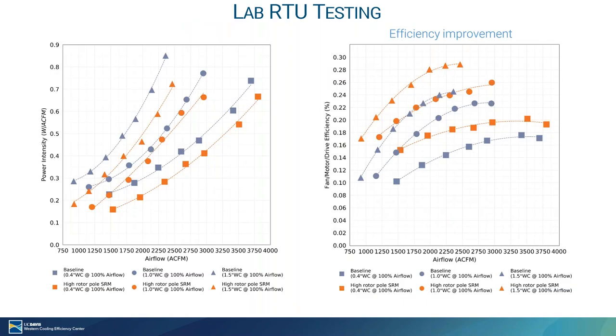For the lab RTU testing, we have power intensity on the left and motor fan drive efficiency on the right. And again, you can see that in all cases, the switch reluctance motor had a lower power intensity and a higher fan motor drive efficiency over all test points measured. The power intensity over each test ranged between 10 and 36% improvement over the baseline.